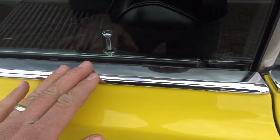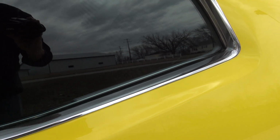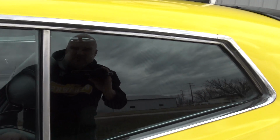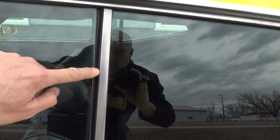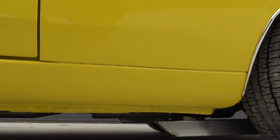As far as our chrome goes, the chrome's original here. The chrome has got a great shine. We got just a little scratch in the chrome here, and like 3 little pits right down in this area here as well. But overall, very nice chrome, original. Look how nice this door and the rubber and stuff all lines up, seals up really nicely there. Our back gap is in excellent shape on the driver's door. As far as our rocker panel goes, in front of the quarter panel, all that is excellent as well.